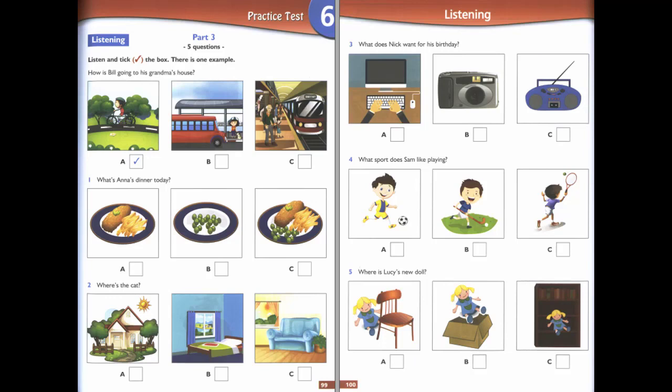5. Where is Lucy's new doll? Why are you sad, Lucy? I can't find my new doll. Is it in the box? Or is it on the bookcase? No, it isn't. Oh, I can see it now. It's behind the chair.